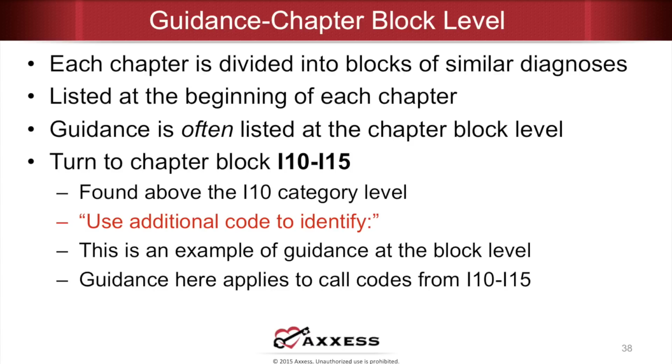So if I'm coding hypertension according to the guidance in this code book and the code set and the official guidelines, which is basically what we're looking at when you're looking for guidance throughout the code book, the official coding guidance rules tell me that if I'm going to code hypertension or hypertensive heart disease or hypertensive chronic kidney disease, which are those codes between I10 and I15, that we are supposed to use an additional code to identify if the patient has been a smoker, or they've been exposed to secondhand smoke, or they've been exposed to smoke on their job. Maybe they were a bartender or a waitress in a bar where smoking was allowed, and they were exposed to that. There are specific codes that we have to add, and use additional code means that we have to sequence it right after the hypertension code.